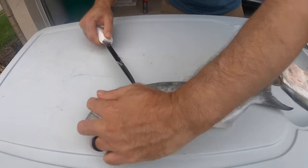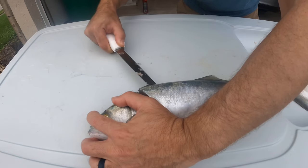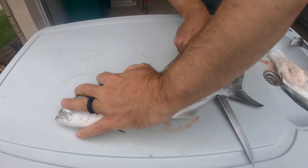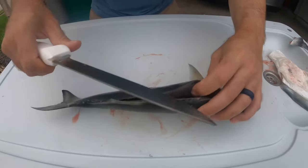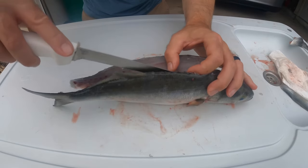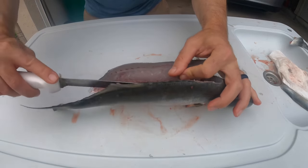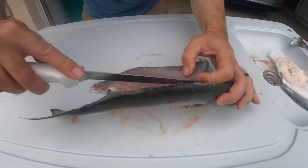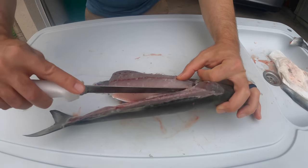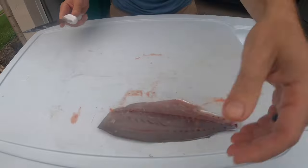Start with that initial cut, and then just come down along the backbone. All the way down to the tail. Run that blade out. And then just work the fillet off. And we're gonna work around the rib cage. Bluefish is an easy fish to fillet. The flesh comes right off. Let's get it off that rib cage there. And there we go. There's one solid bluefish fillet.